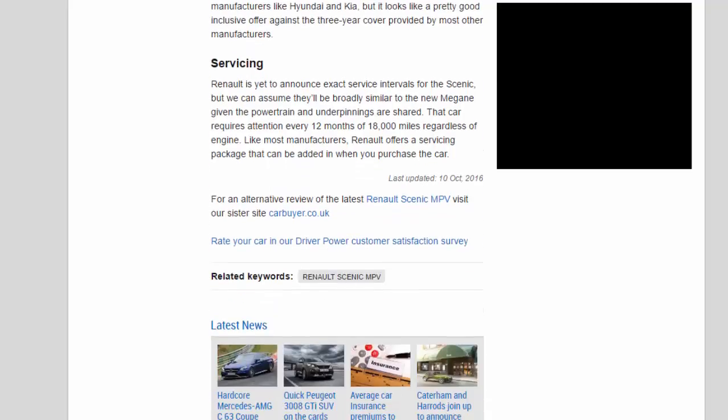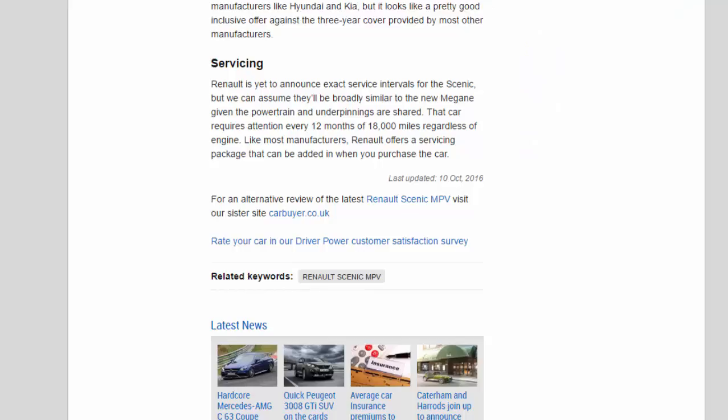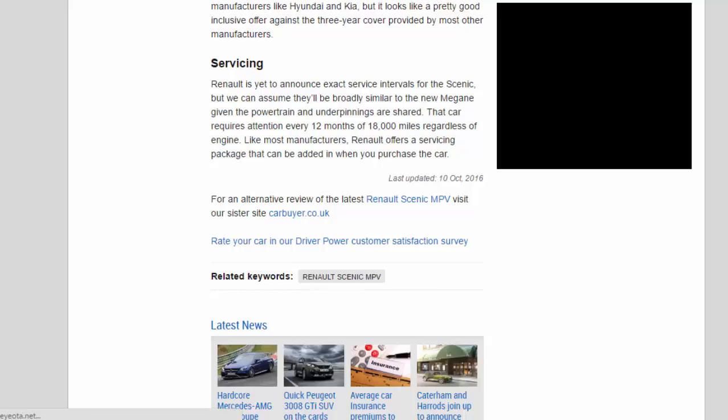Servicing. Renault is yet to announce exact service intervals for the Scenic, but we can assume they'll be broadly similar to the new Megane given the powertrain and underpinnings are shared. That car requires attention every 12 months or 18,000 miles regardless of engine. Like most manufacturers, Renault offers a servicing package that can be added in when you purchase the car.